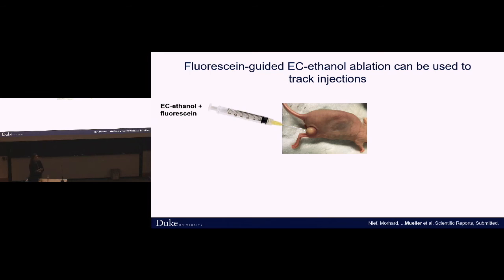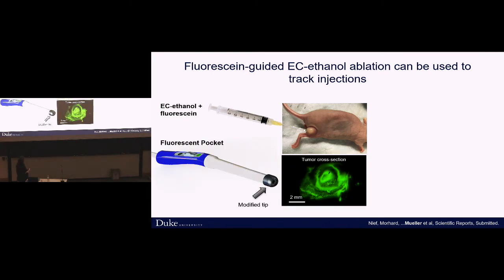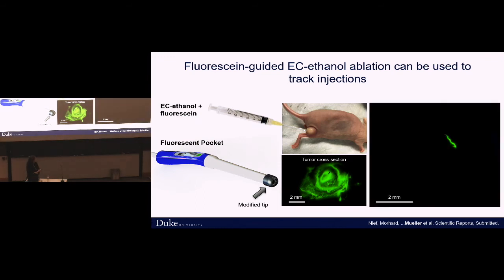So in order to optimize the distribution volume, first I needed a way to track where ethanol was going. Fluorescein easily dissolves in ethanol. I modified the tip of the pocket colposcope to be able to image fluorescein by adding a ring of blue LEDs and a bandpass filter in the middle. Here you can see a tumor that was injected with this combination and then sectioned. And you can nicely see the fluorescein distribution.